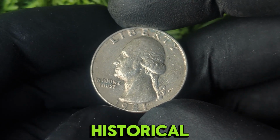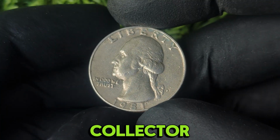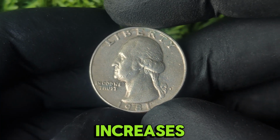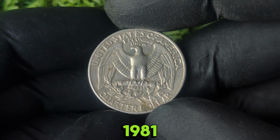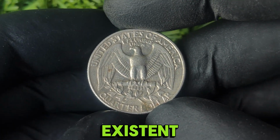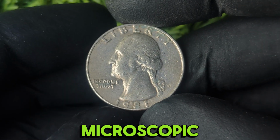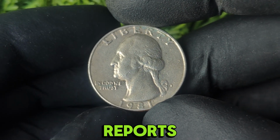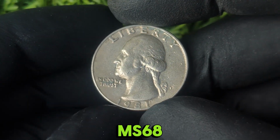Historical provenance. If a coin has a documented unique story or collector history, the value increases dramatically. Add to that population scarcity, a perfect 1981 P in MS68 is almost non-existent. PCGS has only graded a tiny handful at that level. Microscopic view of error coins, grading reports, side-by-side image of MS60 versus MS68 coins.